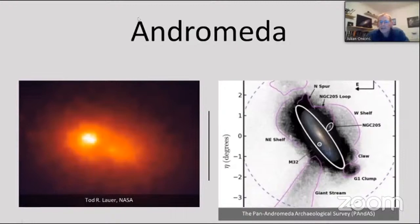We can see individual stars in it with the high-powered telescopes now. And we can get quite a lot of information, because if you can see the stars, you can see how they move, and you can get some idea of the structure. So it's been particularly heavily studied more recently. This picture here is the Pan Andromeda Archaeological Survey, or PANDAS, because we love our acronyms in astronomy. So they have mapped pretty much the whole of Andromeda in very high detail.